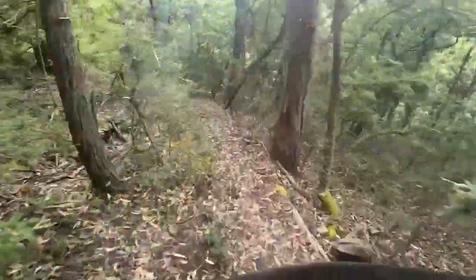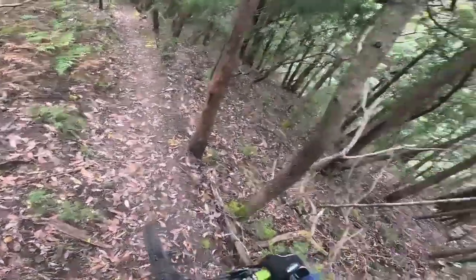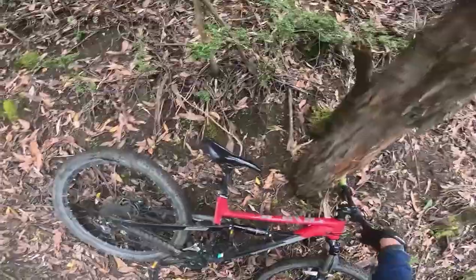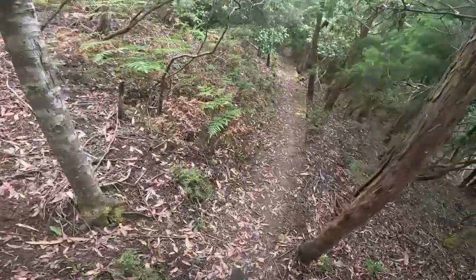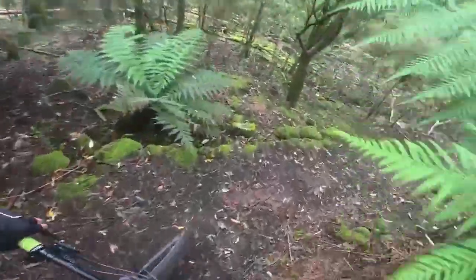Slipped over there. I'm all good. Just to let you guys know, I'm all good after that crash. Nothing bad happened. The only thing bad that happened is the chain came off. Okay, let me fix this. Okay, let's go. Let's try to be more careful. Big turn here with no berm.